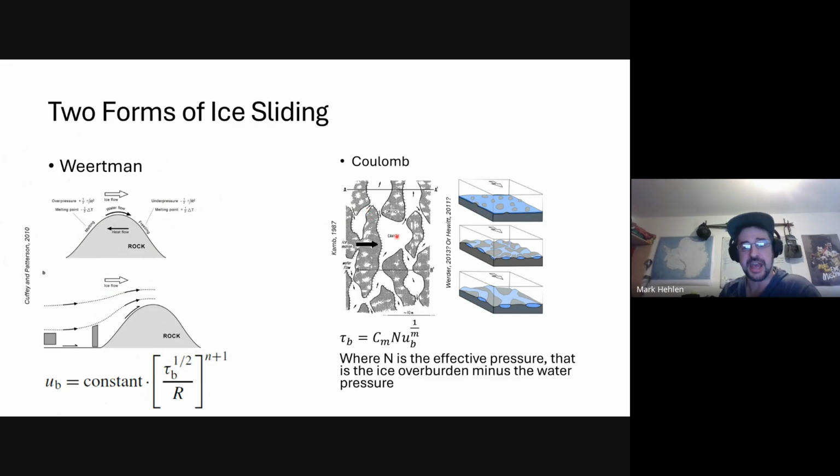The Coulomb style is interesting because it assumes that we actually have a whole series of bumps across the bed and then these cavities in between, because ice is viscous and it will flow over but not immediately collapse into there, and that allows for subglacial hydrology to develop. And that means that we're going to have ice overburden pressure, but also water pressure pushing back, which is what we call effective pressure, this variable N.